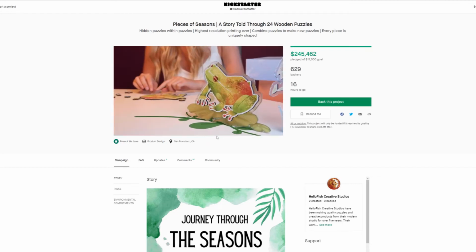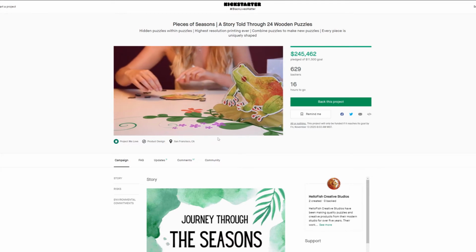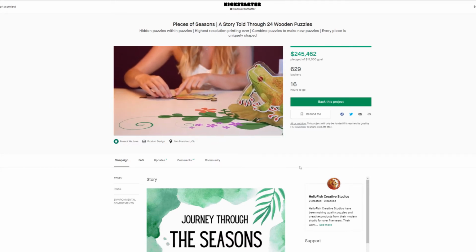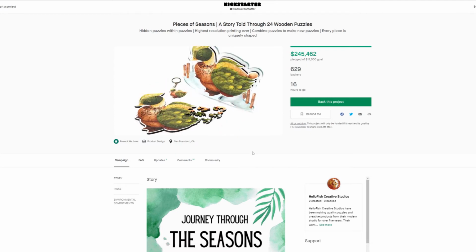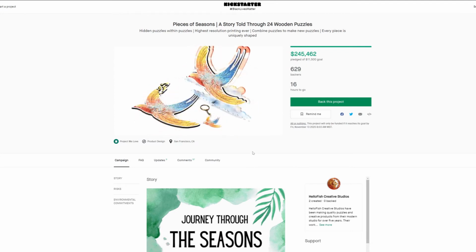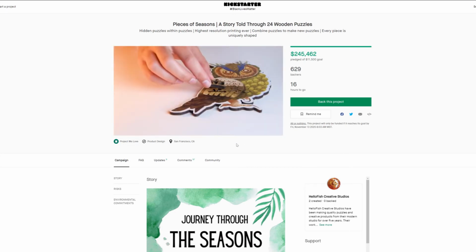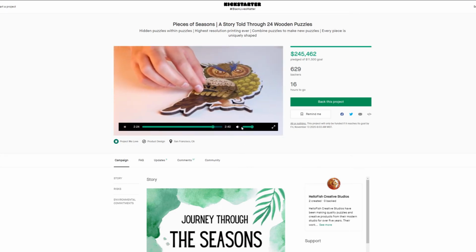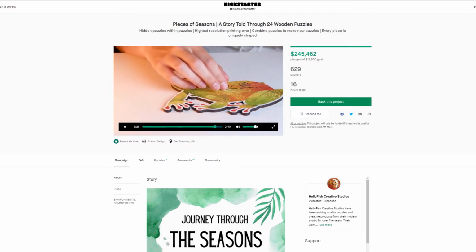That's very cool. Watch your adventures come to life with our acrylic display frames, designed as an extension of the puzzle itself. Well done. Be one of the first to purchase your Pieces of Seasons collection and receive a themed keychain as a special gift. Embark on an unforgettable expedition across time from your living room.